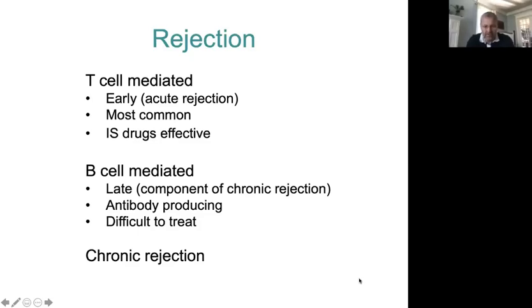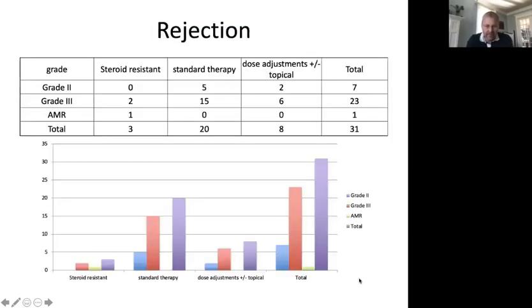And finally, there's what's called chronic rejection, which we still don't really know what it means in phase. So this is a complicated bar graph, but in essence, you can see that there are a total of 31 rejections, which on average probably ends up being 1 per year per patient. Most of the time, we can treat them with steroid bolus or adjustments of immune suppressive medications, and very, very few were steroid resistant, which are the rejections that require admission of the patient to the hospital and treatment with aggressive measures.